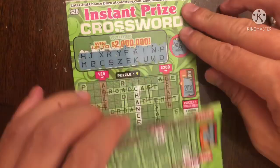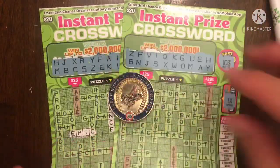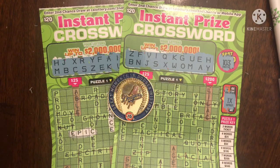So, we have a profit session. That is beautiful. I always love only scratching winners, of course, even though I'm not using only scratching winners chip or keychain.